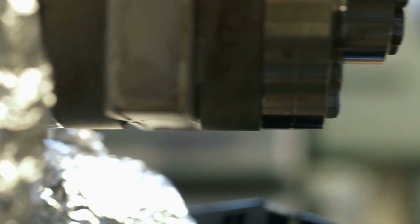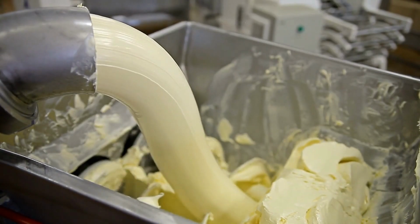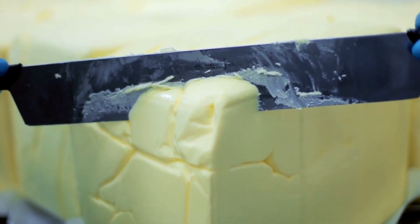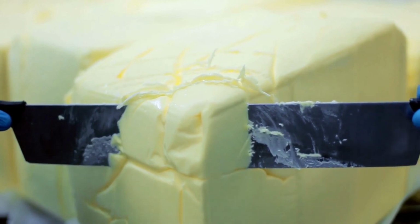The butter is mixed to combine the ingredients before being sent to a vacuum chamber that removes the air. The final product is a very rich butter. The butter is now ready, and a worker puts about 30 kilos of butter into a mill that transports it to the final production phase, where it is shaped and packaged.